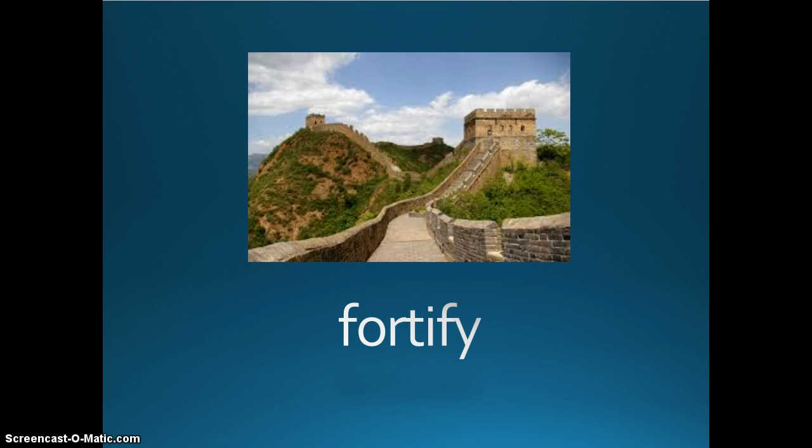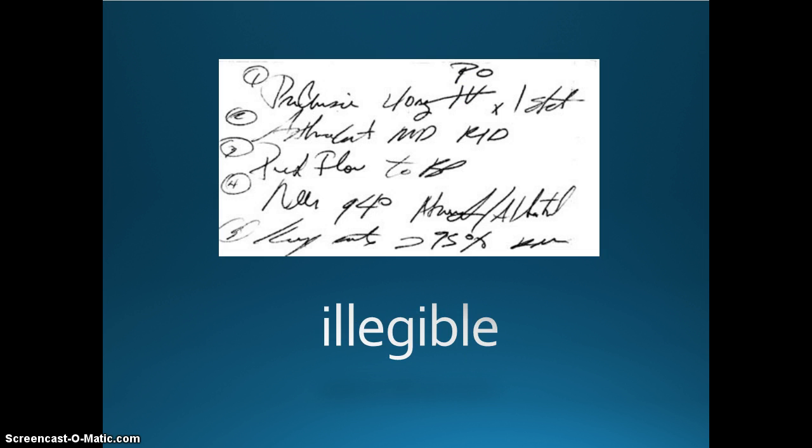You could say you fortify your body by taking vitamins or something like that. It doesn't have to be a wall per se. The synonym is to reinforce. Antonym is to weaken. 11 is illegible. And the picture there is just some notes that I found on Google Images, and they're pretty illegible. I can't even read what it says.